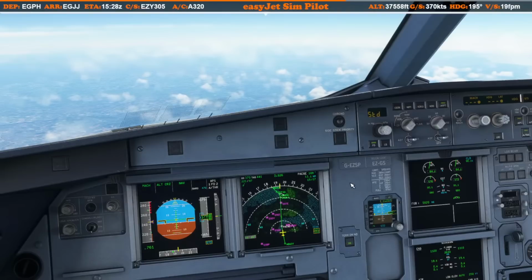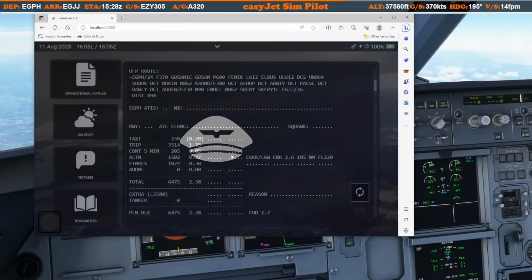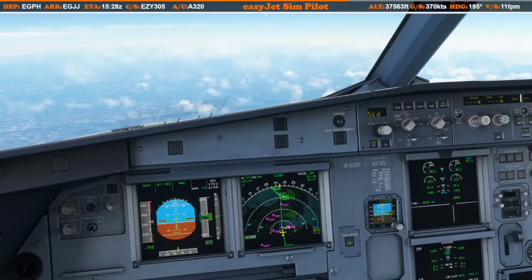We've got plenty of fuel to play with, so one thing just to double check, the magic number figure, we have to commit to somewhere at 2.6. So when we start dropping towards 3 tons, then we really need to start making that decision. And the weather at Gatwick and the weather at Bristol is fine. So both of those are available to us.